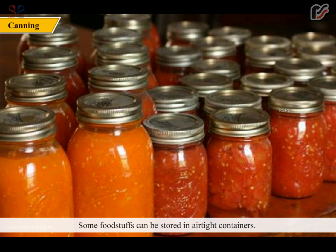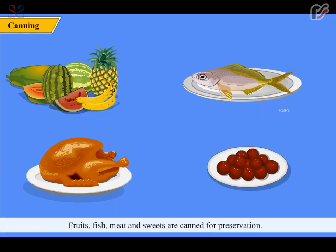Canning. Some foodstuffs can be stored in airtight containers. Bacteria and other germs cannot grow in them, as they do not get air and moisture. Fruits, fish, meat and sweets are canned for preservation.